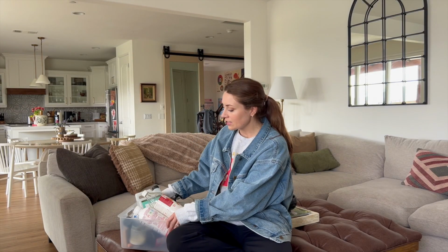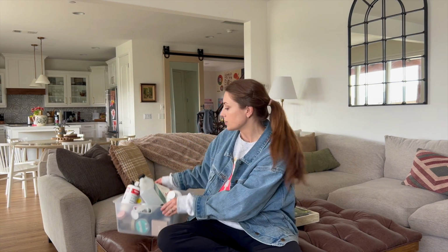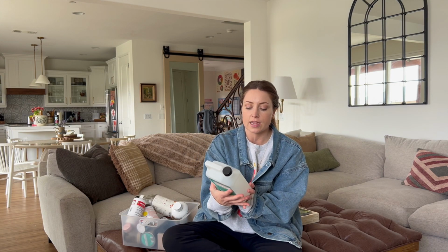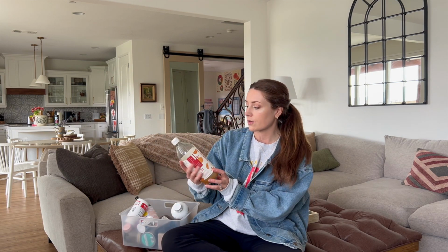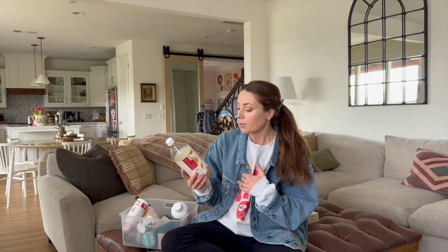Let's chat empties. I don't have a ton of stuff, but it feels like a lot because it's big items. First up, I have the Mrs. Meyer's Clean Day Dish Soap Refill. I really like this. I have the basil scent. It was just really nice and refreshing, and I would definitely get that again. I went through one thing of organic apple cider vinegar. This is from Thrive Market. I haven't purchased from them in a while, but I feel like all apple cider vinegar is the same.